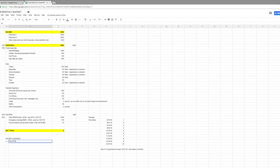So having a savings, I really want to emphasize this because this is really important. By having a savings, you want to make sure that you're paying off your debt first. If you have a high amount of debt, make sure you're working on that because the interest on having debt is so high. And in addition to that, you want to save a little bit for an emergency fund. If you can't do $1,000, do $500 first and then make up the other $500 next year.